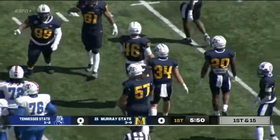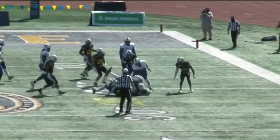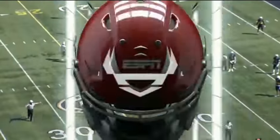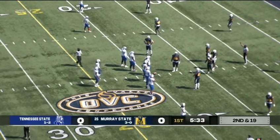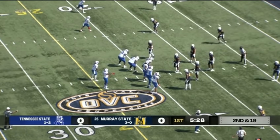Yeah, nice job of the Racer defense. Again, fake the screen pass, and you'll see Green pull it here. Going to fall out. His puller went the different direction, and all of a sudden Green finds nothing but blue shirts. So first and 15 becomes second and 17, or maybe second and 19, as we're going the wrong direction here for the Tigers. Tennessee State will try to get something going here on second down.